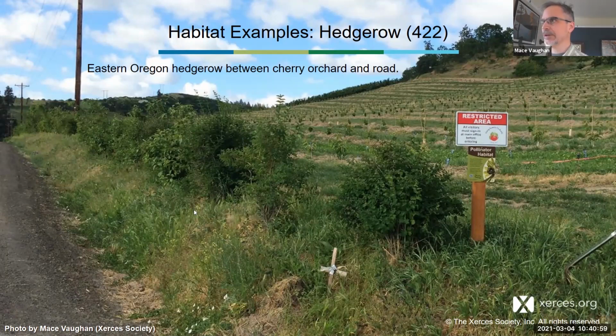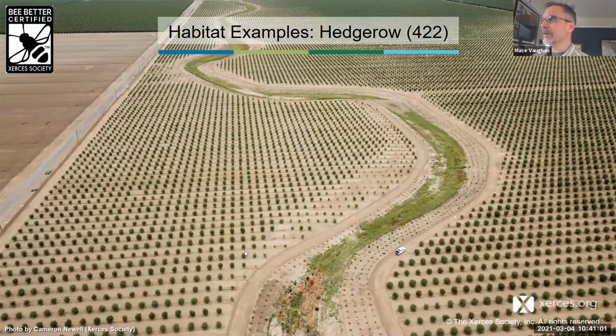So this is a great example here. We've actually, oh my goodness, this is a huge almond orchard in California, again, Be Better certified, that planted a 3-row hedgerow. Actually, I guess ultimately it's a 7-row hedgerow running along a slough that runs through the middle of the orchard. The production along that area for almonds was really poor. And this farm set up a plan to protect this winding habitat from insecticide exposure.